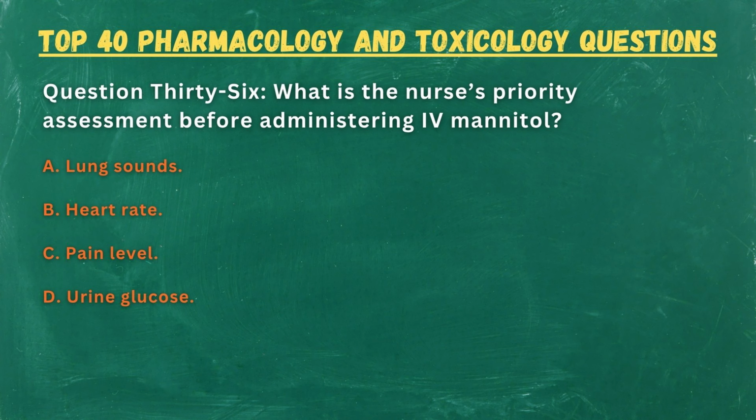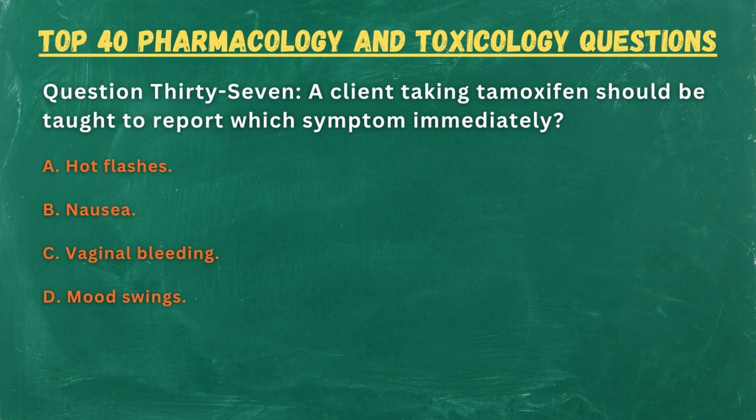Question 36. What is the nurse's priority assessment before administering furosemide? A. Lung sounds. B. Heart rate. C. Pain level. D. Urine glucose. Answer: A. Lung sounds.